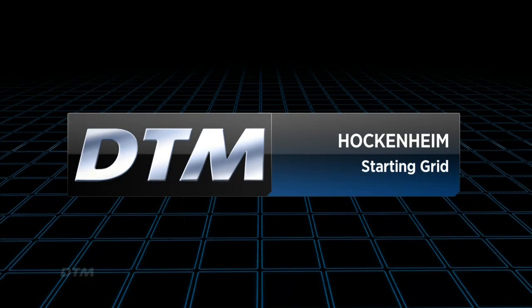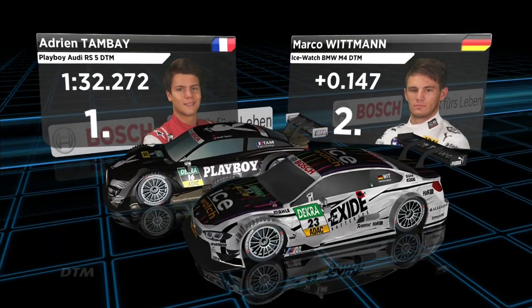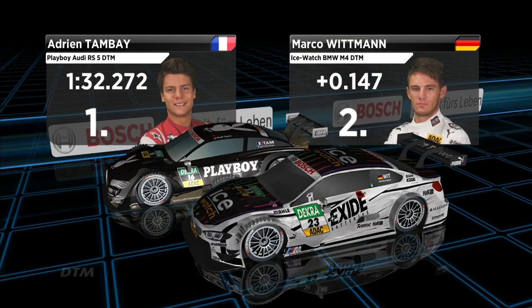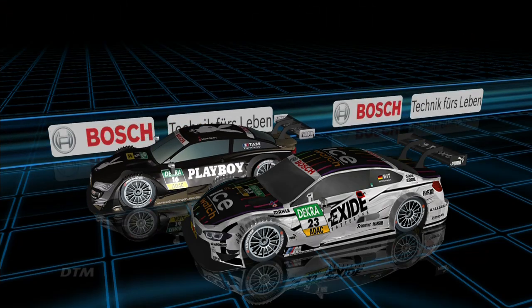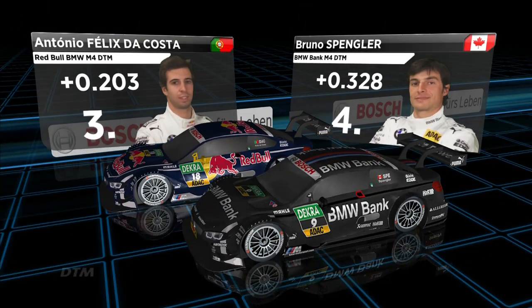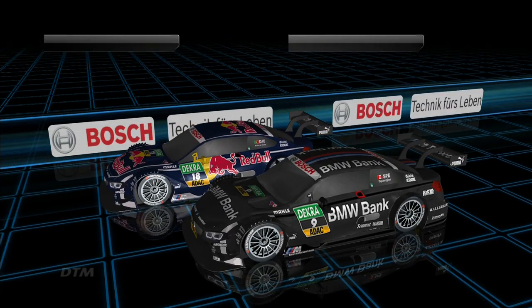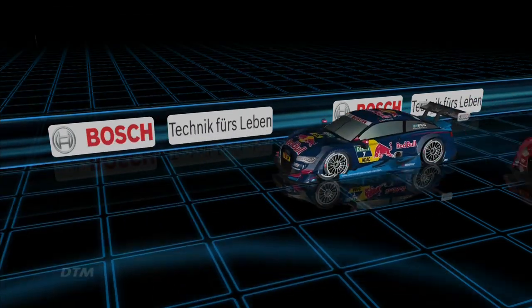Here comes the grid. Chris, over to you. Okay, first grid of the season then for Hockenheim tomorrow. Adrien Tombe, the Frenchman, with a 1:32.272 on pole from Marco Wittmann. Then what a performance by António Félix da Costa. In his first ever qualifying session, he goes third. Bruno Spengler, the champion of 2 years ago, goes fourth for BMW.